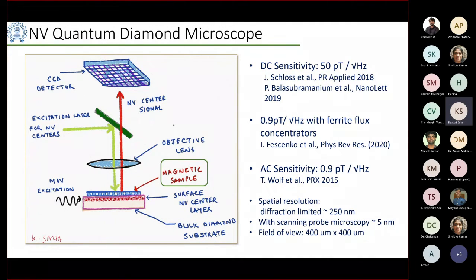Now this requires a little bit of work because you have to shield the sample and you have to take care of all sorts of electronic noise and many other things have to be taken into account. AC sensitivity is of course 0.9 picotesla because you're really trying to do some sort of a lock-in measurement or frequency dependent measurement, and therefore it already narrows the bandwidth, and so you really can push it even further to get 0.9 picotesla.